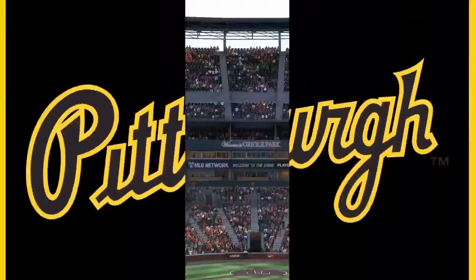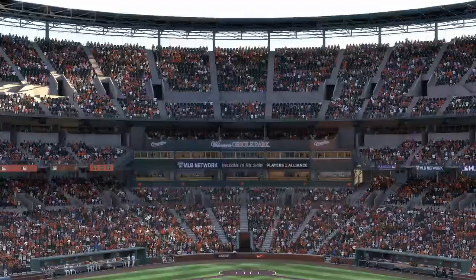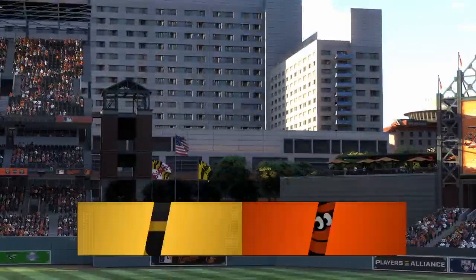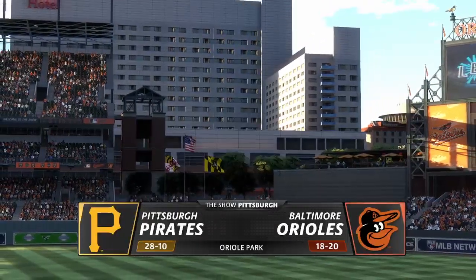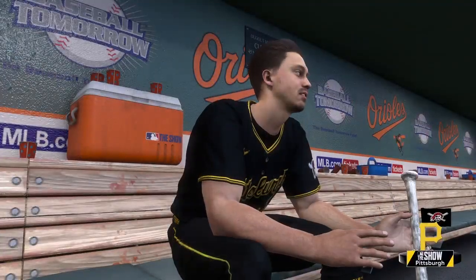From beautiful Oriole Park at Camden Yards, Interleague Baseball on MLB The Show. It's the Pittsburgh Pirates taking on the Baltimore Orioles. First pitch coming at you right after the break.